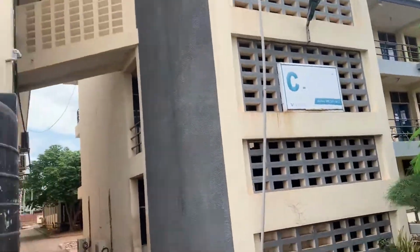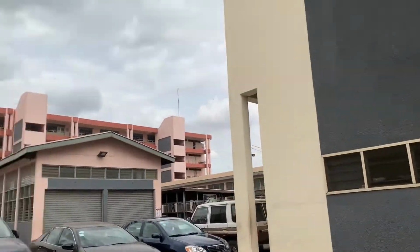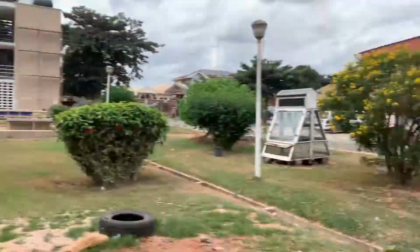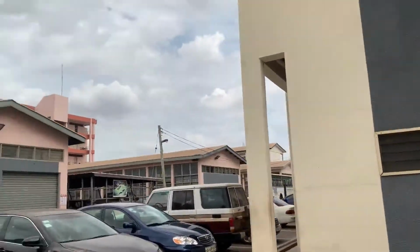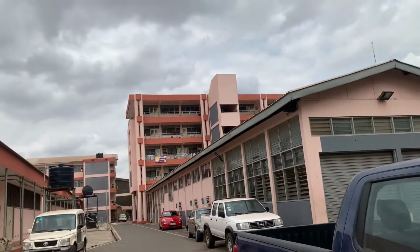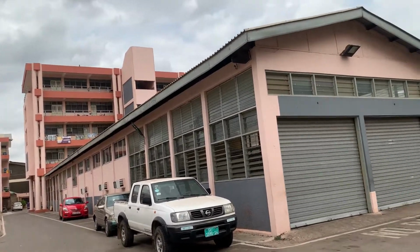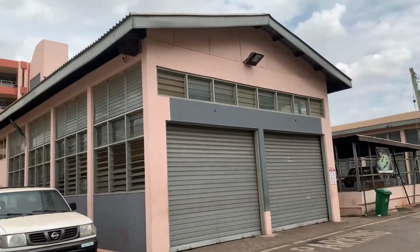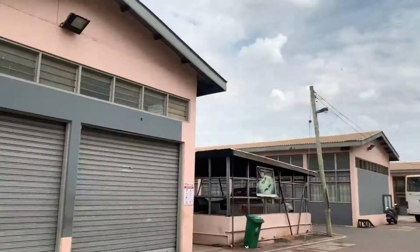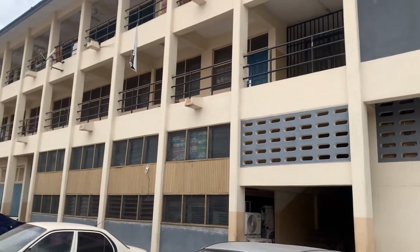So this is the sleep block. And you should know, no motorbike is allowed here. And you can find my class in this building. It's very, very high. I'm in computer science, we are on this block building, and this is the laboratory. You can find all our laboratories here.